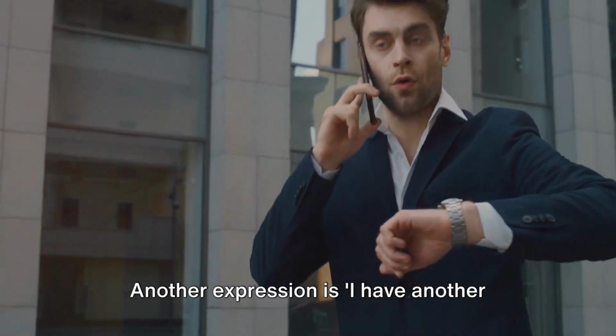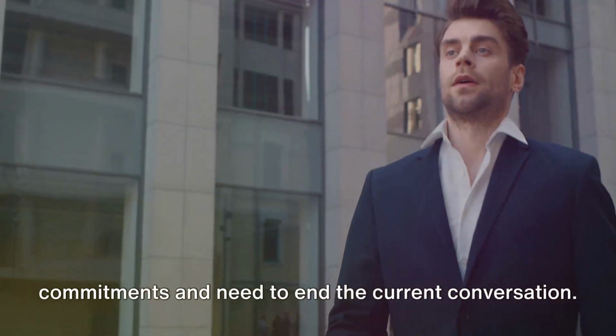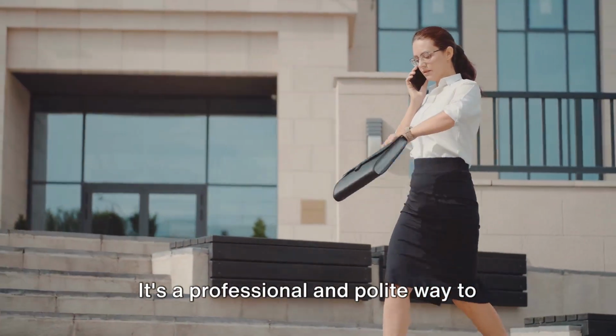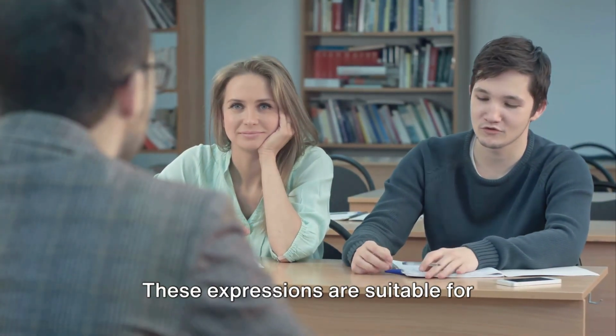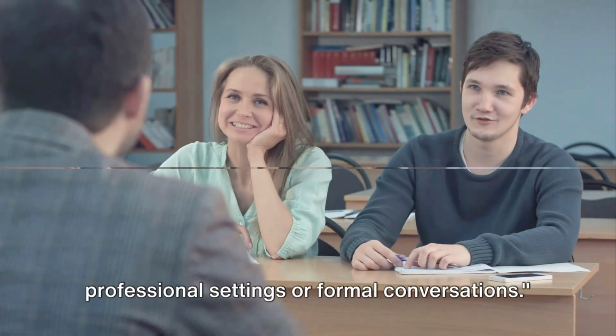Another expression is "I have another meeting to attend." This indicates that you have other commitments and need to end the current conversation. It's a professional and polite way to exit the discussion. Remember, the key is to be respectful and clear. These expressions are suitable for professional settings or formal conversations.